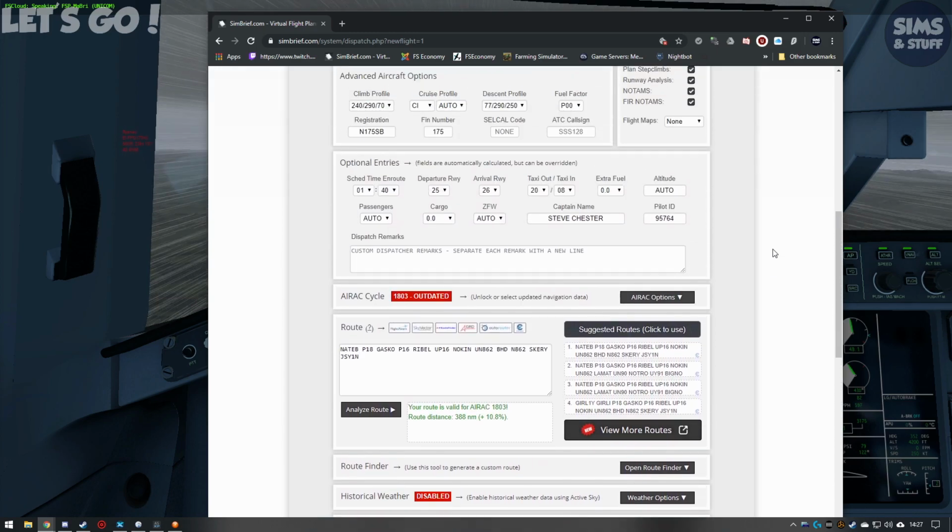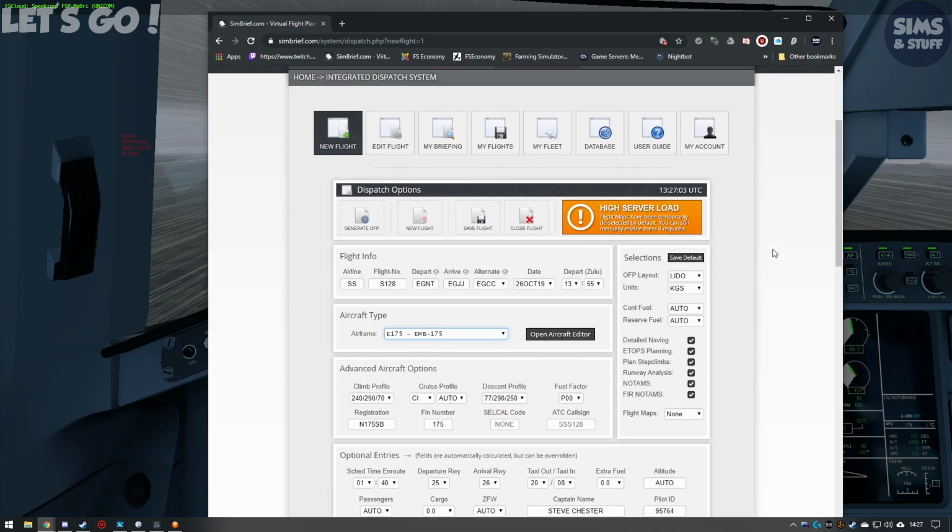I'm confused by it now then. So I can't set it up in SimBrief to follow a departure, follow a SID and then a star, and then the route in between. It won't do it automatically.